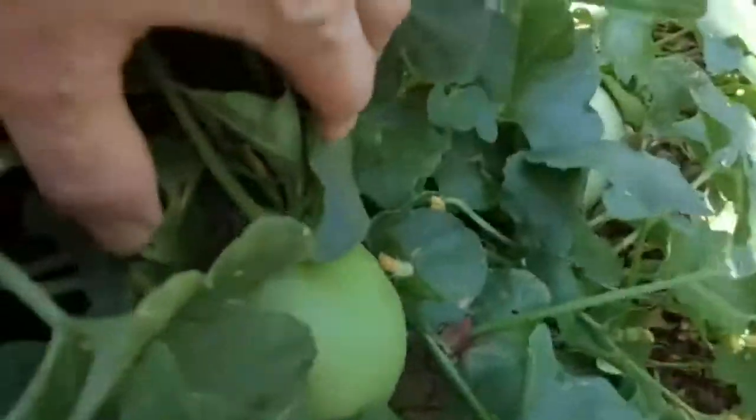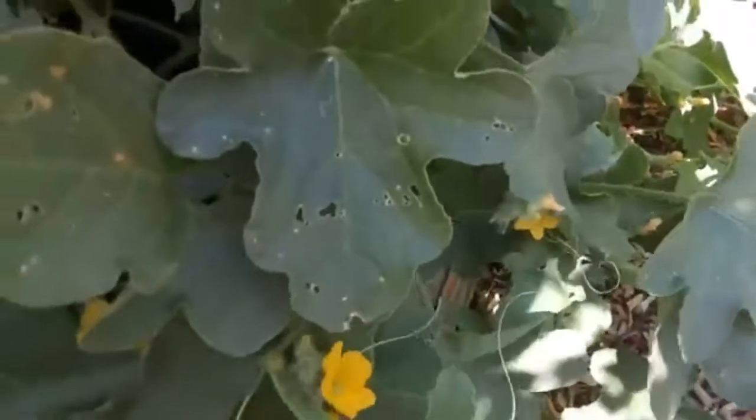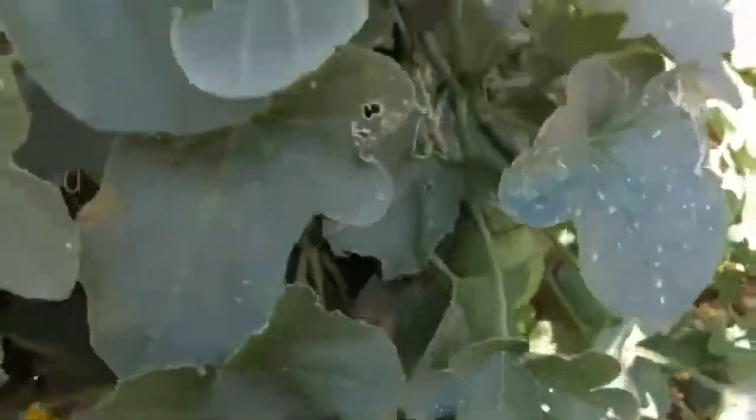And right down in there, there's a big one. Now these are melons. I don't think they're watermelons. They're the other type of like a cantaloupe melon.